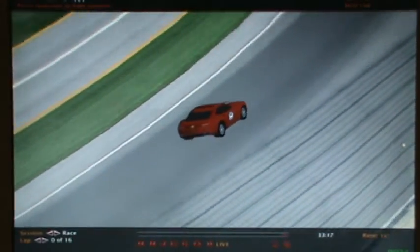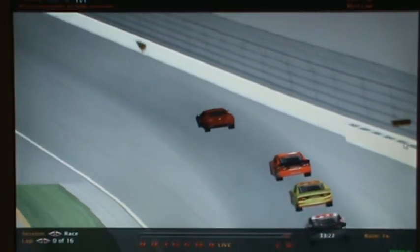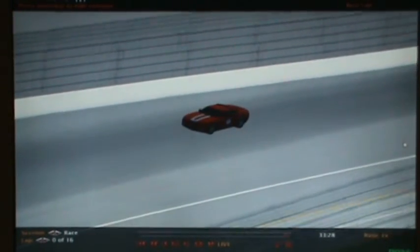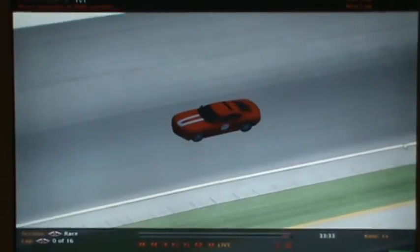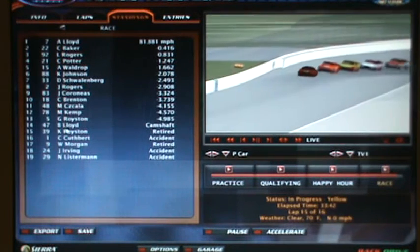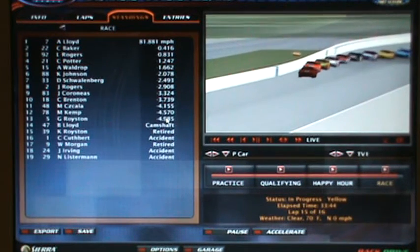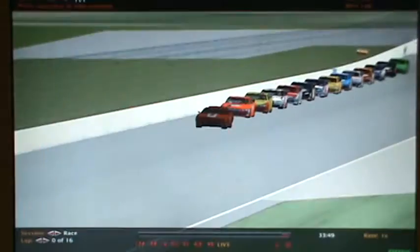No, even if there's a caution, it does not matter. We'll most likely not run a lap under the green flag here. Kind of a disappointing race, but if you like big wrecks, this was your race to watch. A lot of cars out of this race. Did Keegan Royston ever retire? Ben Lloyd retired. Keegan Royston retired. And so we are left with just 13 cars left in this field today.